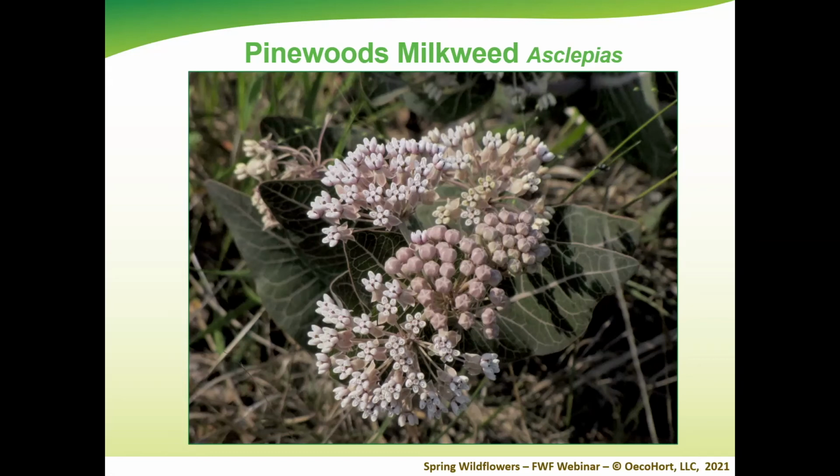Its range only extends down to, let me see here, Central Florida, which is at the southern edge of its range. It only goes down about to the Orlando area, maybe a little bit further south, but not much further than that. But it's a showy milkweed, very important to the monarchs, especially here in the Panhandle.